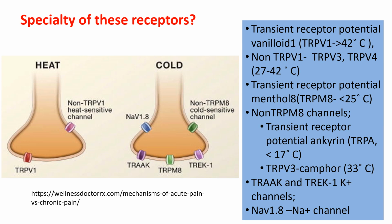Let us look into the characteristics of these warm and cold receptors. On the left hand side we have mentioned heat. It's a warm receptor. It has been expressed with TRPV1 channels, that is transient receptor potential vanilloid 1.